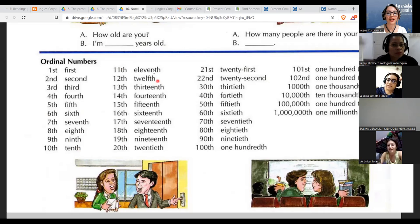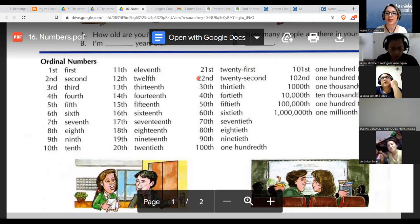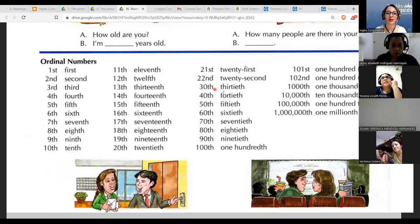Prácticamente, a esto solo hay que agregarles una TH al final, como 11th y terminamos con TH al final. 12th, 13th, and the TH sound. Si les cuesta hacerlo, mañana podemos hacer una pequeña clase al principio de pronunciation para que les explique cómo se hace el TH sound, because we don't have it in Spanish. En español no tenemos ese sonido, por eso a veces puede ser un poco difícil de crearlo. Pero prácticamente le agregamos solo el TH. 14th, 15th, 16th, 17th, 18th, 19th, 20th, okay? 21st, 22nd, 30th, 40th, 50th, 60th, okay?